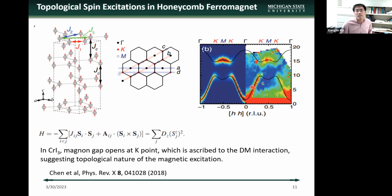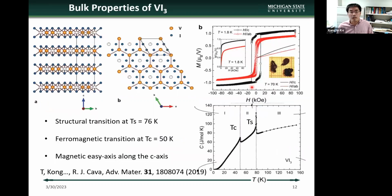This motivated the study that I'm going to show you for the rest of my talk. The material of our interest is vanadium triiodide. This system has a similar crystal structure to chromium triiodide. It also has the hexagonal structure. Earlier magnetic susceptibility and heat capacity measurements found that this system has a structural phase transition at about 76 Kelvin, followed by a ferromagnetic phase transition at about 50 Kelvin. And the earlier study shows that the easy axis is along the c direction.